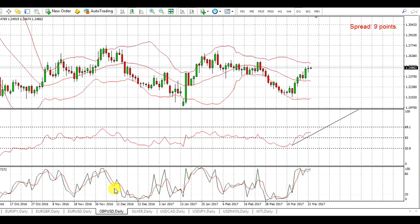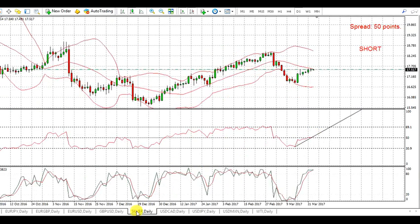Pound USD. Well, it's coming up now to resistance. There's quite a bit of resistance here, and it's struggling over it a little bit. It struggled yesterday. It's struggling a little bit today, but I think that's going to break, and we're going to see a break. And you can see the flattening of the RSI there, just because it's coming up to the resistance.